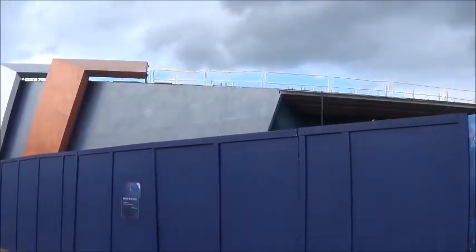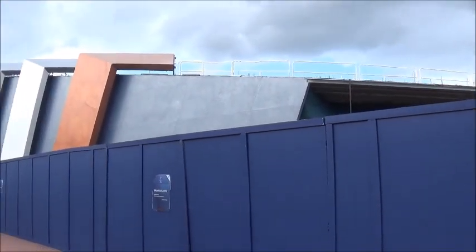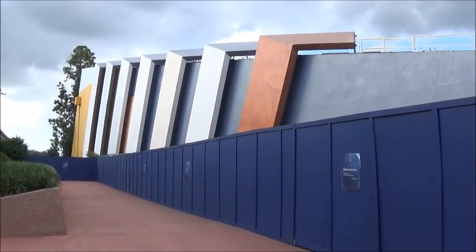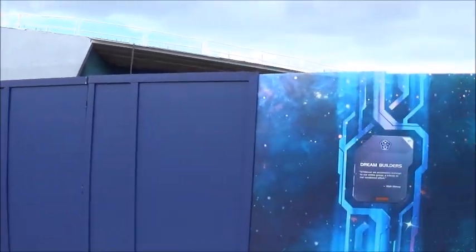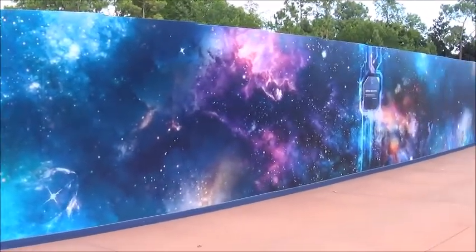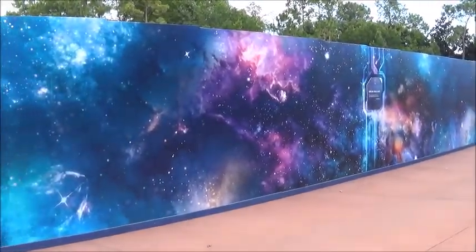This is a little bit closer view of the future soon-to-be Guardians of the Galaxy, formerly Universe of Energy's Ellen's Energy Adventure. There's more of that really cool tarp they put over the construction wall here. That is pretty.